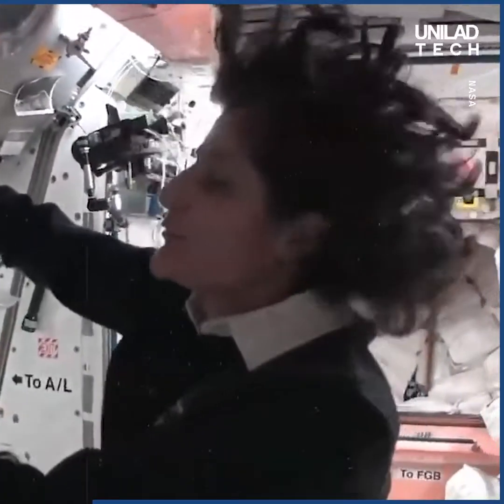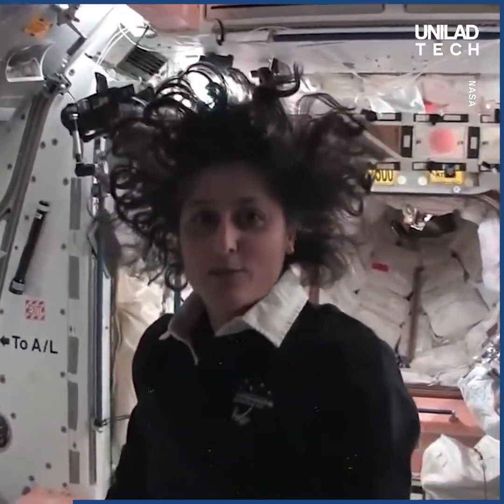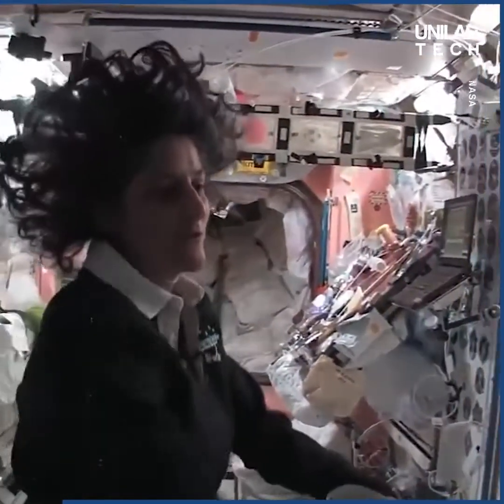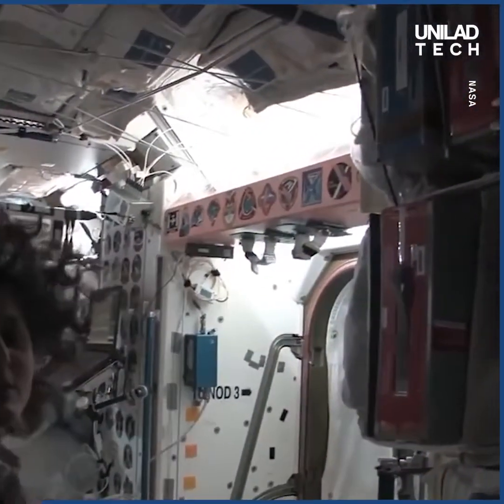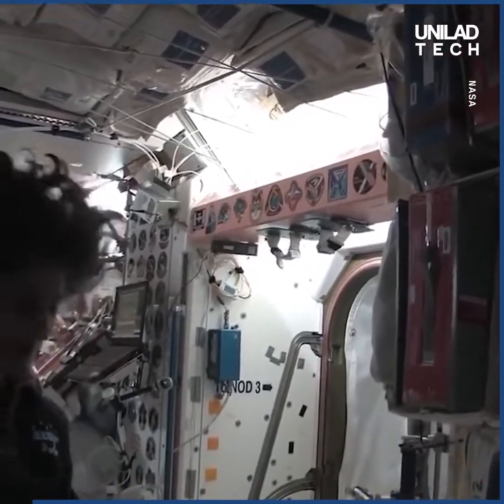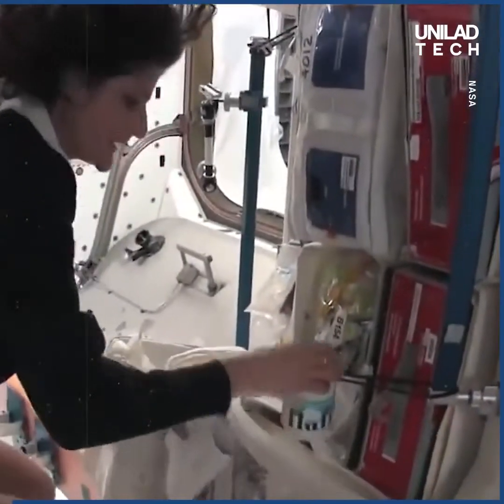Not only is this food made in the U.S., but we also have food here from Japan. We've got Russian food. As you can see, all these red containers are filled with food that's from Russia. And then we get some of our specialty stuff, some things that we like, some of our favorite stuff that your family can send up.